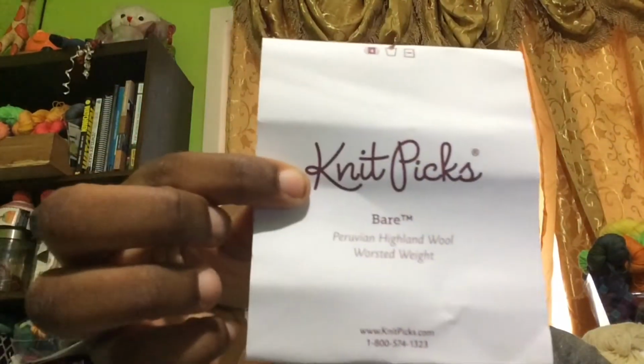I had enough, but no, I did not have enough. Let's be honest, I did not have enough. I had a good amount. The pattern, by working out the yardage, would take 8, and each skein is about 220 yards, I think. Sorry, it was a Knit Picks Bear that I was using. Knit Picks Peruvian Highland wool. So it's 220 yards for each one, which should take about 8 based on the size I would need.